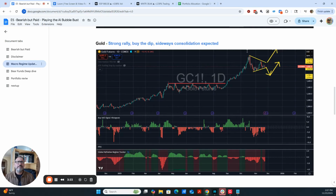Gold is building a pennant or a triangle pattern here, and we could see it break up from here. We want to see that trend line break and show a new breakout, or this trend line here could drop us down and continue the correction. Kind of have a zigzag correction here.